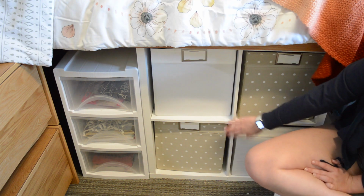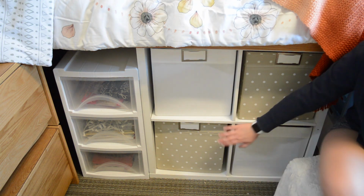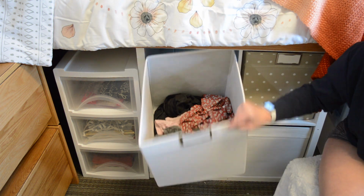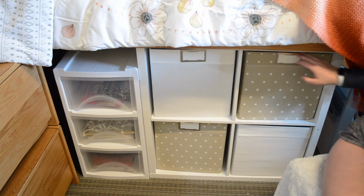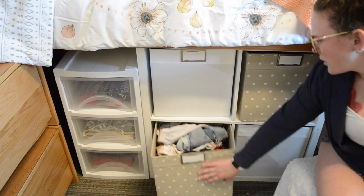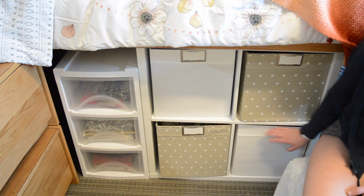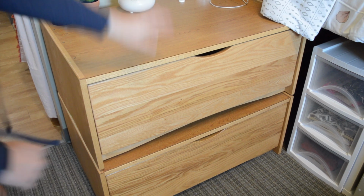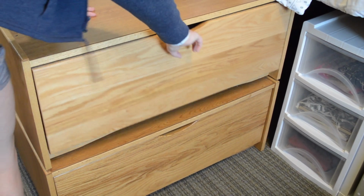In here is all of my clothes, shirts, t-shirts, shorts, and sweatpants. Shirts is a little empty, maybe I need to go shopping or something. T-shirts, shorts, pretty good on that, even though it's going to get really cold here pretty soon, and sweatpants. So I didn't realize how big this dresser was, so it's a lot of storage actually.